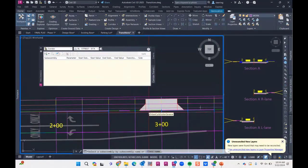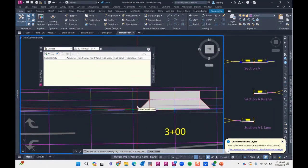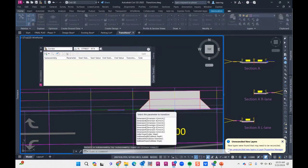I'm going to change my curb and gutter. So you just hover over whatever assembly you want to change, in this case, curb and gutter. You can see it in the top right on my cross section, where it's highlighting blue, so you know which one you're about to transition. I'm going to transition the curb. I think dimension D is going to be my height of curb.